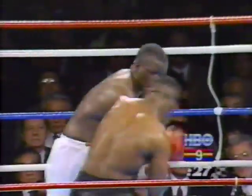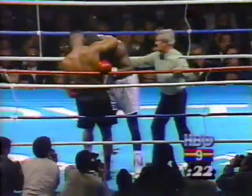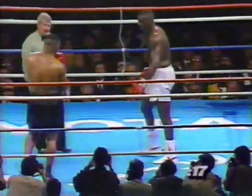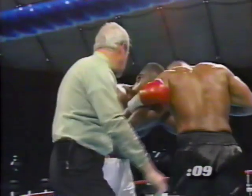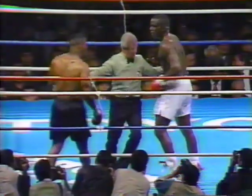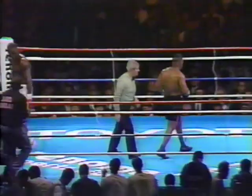And again, to the ropes. Solid right hand by Douglas. The most action-filled, heavy punching exchange round of Mike Tyson's career. And Mike Tyson is hurt, his eye is closing, and he is behind in this fight.